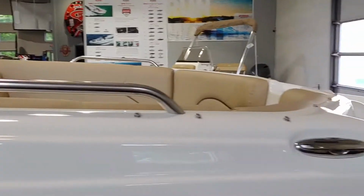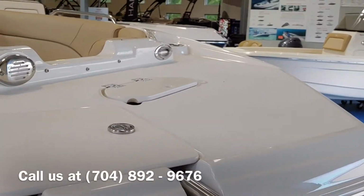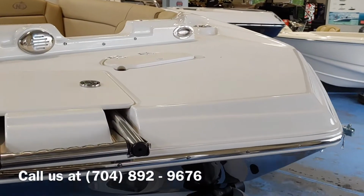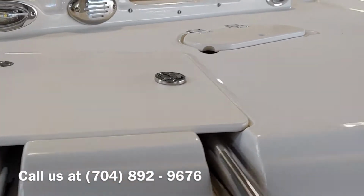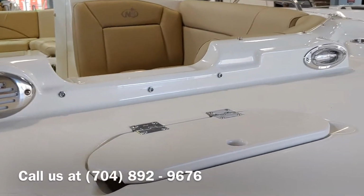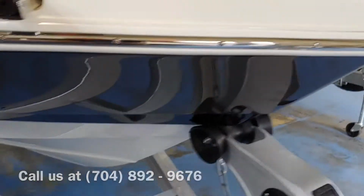One of the things you'll notice up here in the front is a very large bow. What's nice about this is if you pull into the dock, your passengers could actually just step right off the dock and onto the boat. And it's got a boarding ladder up here in the front, underneath its own little locker, LED running lights, your horn. Underneath this is your anchor, stowed away nice and flat and smooth.